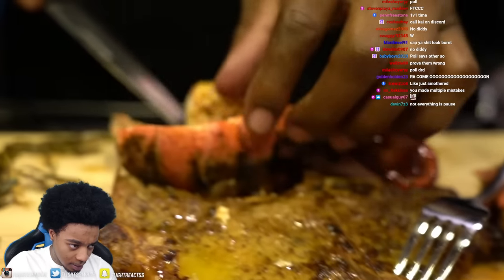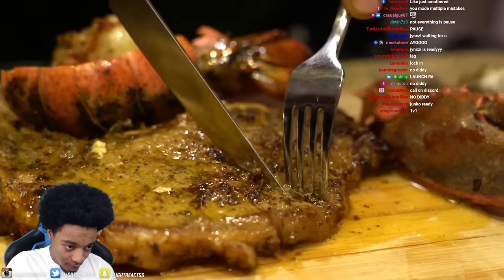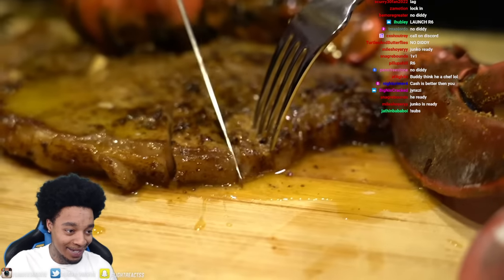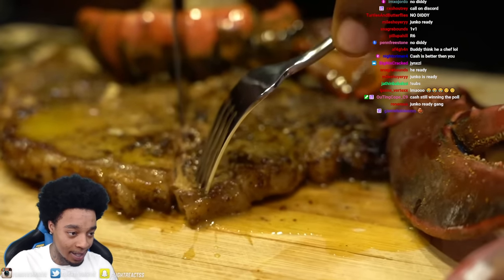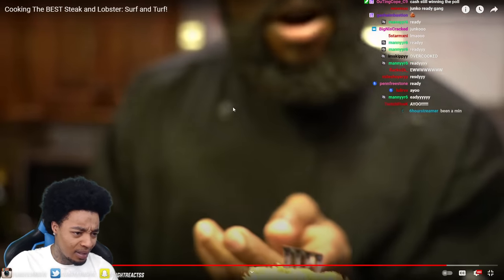Hold on. Let me put the turkey out the way, man. Look at this. Bro's using all of his strength to make sure it looks soft, bro. That's the same exact texture of my steak, bro. Well done, ladies and gentlemen. Just because it's well done don't mean it has to be burnt. Look at that juiciness. It's not. Come on, man.